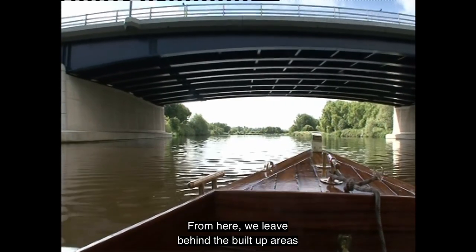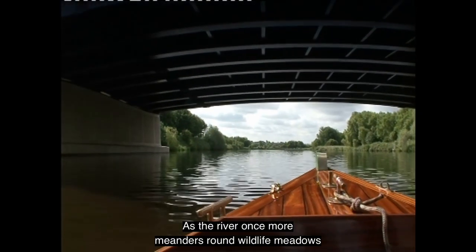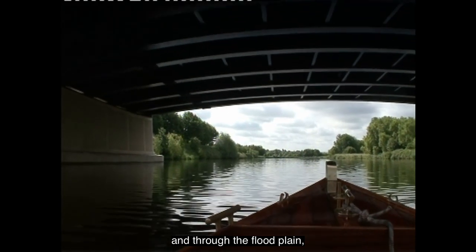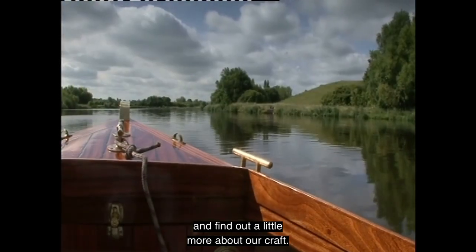From here, we leave behind the built-up areas of Thornaby and Stockton for a more tranquil setting. As the river once more meanders round wildlife meadows and through the floodplain, we take time to enjoy this peaceful stretch of the river and find out a little more about our craft.